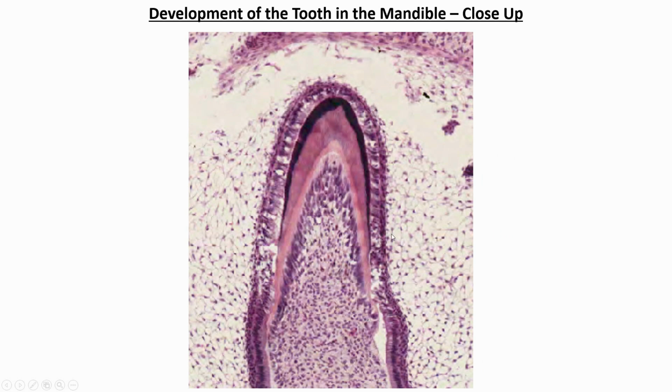Taking a very big close-up here, we've got the enamel forming on the outside with those ameloblasts there, dentin just inside of it with the odontoblasts and their tubules feeding the dentin right there, and then our dental pulp.